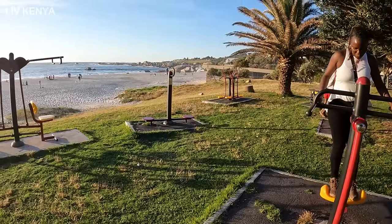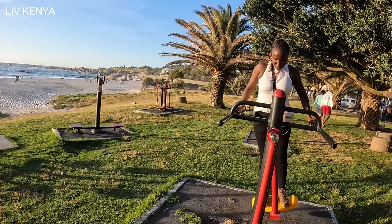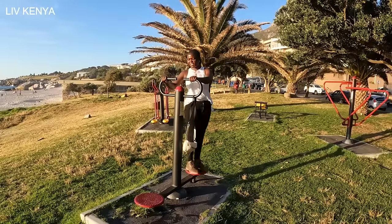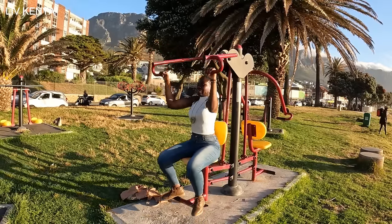This is where you do your exercise, just next to the beach. And Adia is trying. Adia, are you sure you're doing it right? I don't think so. I don't think I'm doing it right. But this is fun. You need to try this. 1, 2, 3, go.